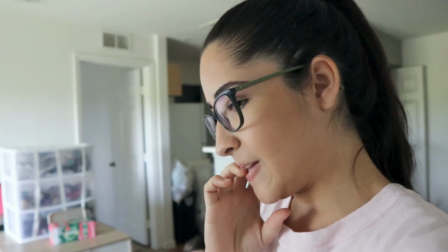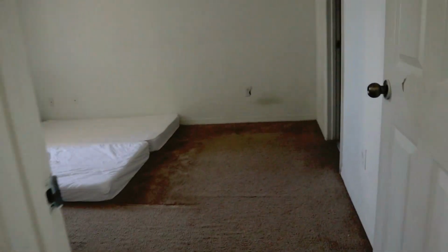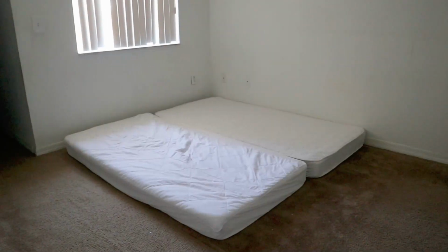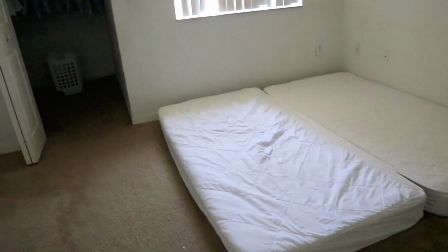So my husband is now on his way. I don't think we can move all of this stuff today. Maybe we need to, I don't know, this is going to take like two more rides. I'm not sure, but I'm going to show you what we have left so you can see how we're doing. We have all of this. In the room, we only have these two mattresses, but I need to get this with me today.